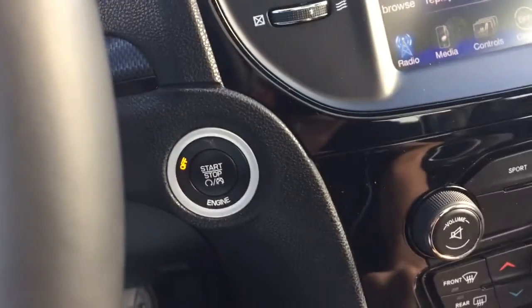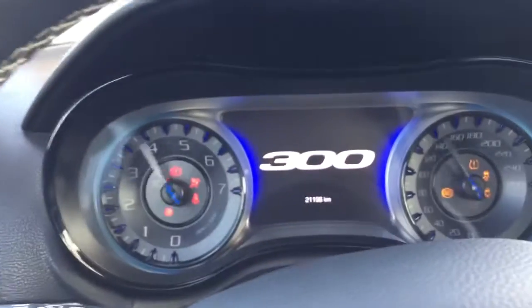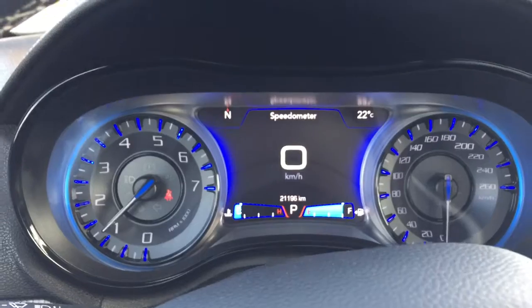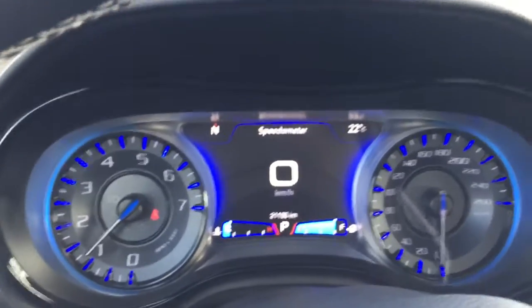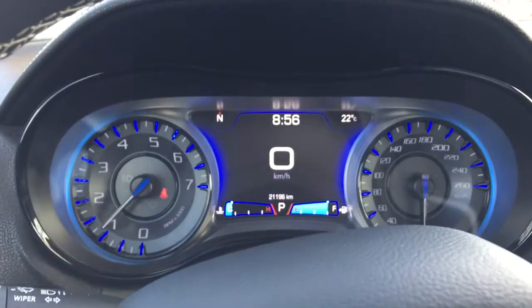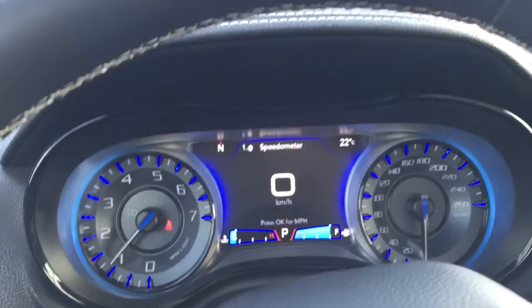So this car is a push to start, so all you have to do is put your foot onto the brake and push to start. You can see that we have 21,196 kilometers, still brand new. Up in the corner you can see that we do have our compass as well as a thermometer. It is a beautiful 22 degrees this morning.